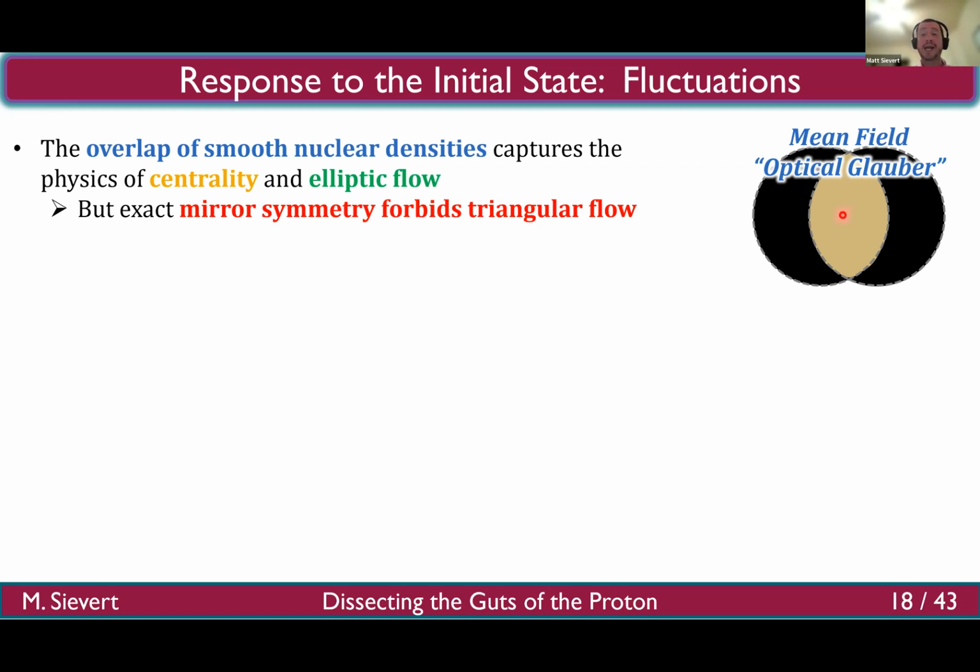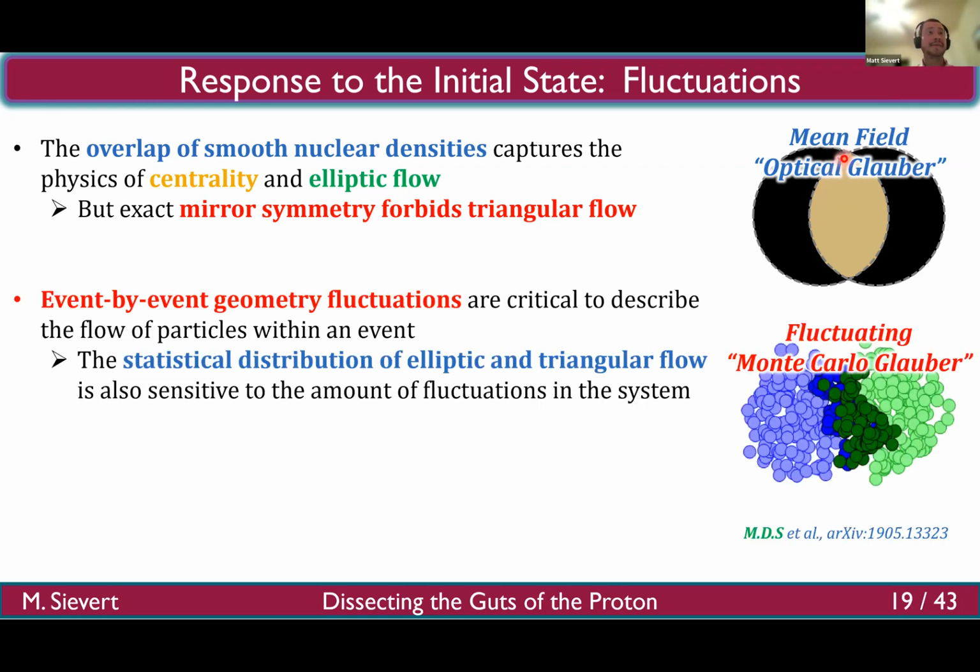In particular, it gets the triangular behavior completely wrong. And that's because this smooth model, no matter what you pick for nucleus A and nucleus B, if they're smooth density profiles, you always have an exact mirror plane between the left and the right. And that reflection symmetry makes it impossible to ever create something which is anti-symmetric, an odd Fourier harmonic. So the simple optical Glauber picture is a great starting point, but it doesn't go far enough because it cannot ever produce non-zero triangular flow, which is seen in data. It's smaller than the elliptical flow, but it's definitely not zero. So a smooth density profile is not an adequate starting point for your initial state.